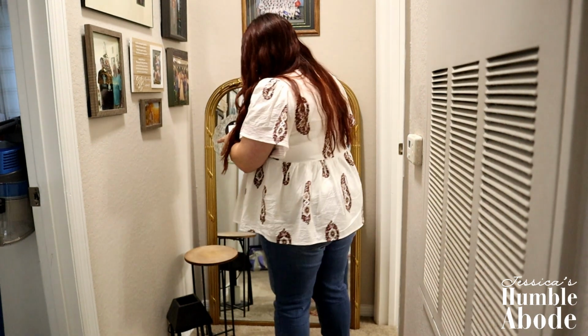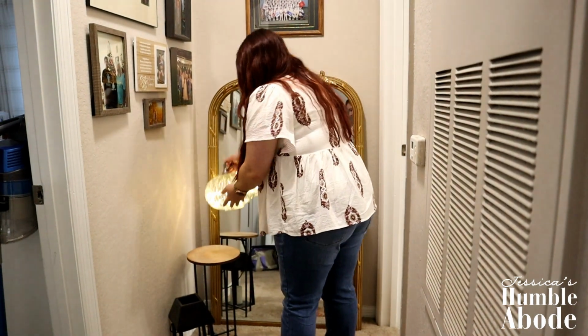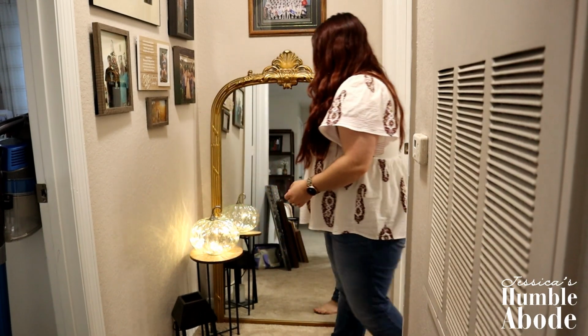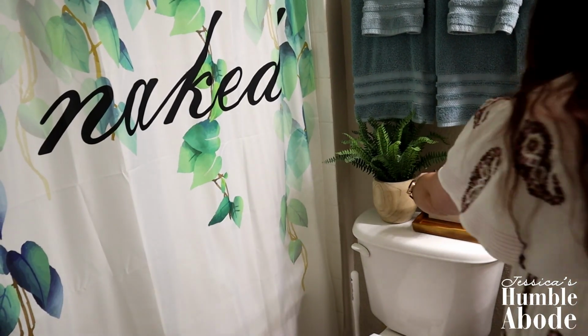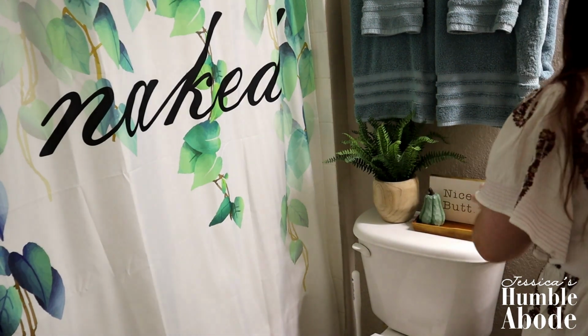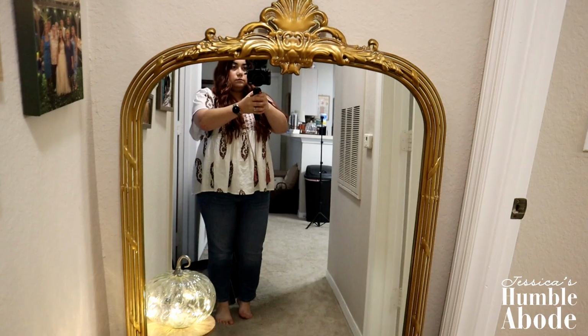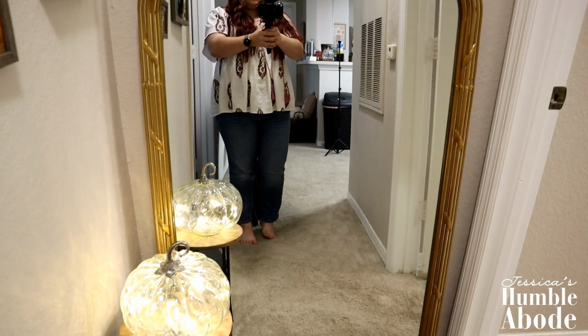Before I start in my living room, I wanted to add a little touch of fall to this hallway outside of our office area and our second bathroom. So I'm adding this light up pumpkin right here, and then I'm adding a couple of gourds to the bathroom.